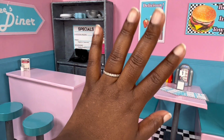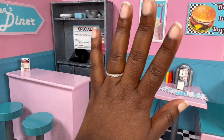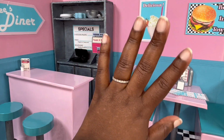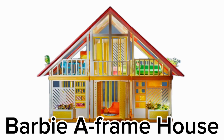In the 1970s and 80s, Mattel moved to making their folding houses out of plastic and vinyl, and these were showstoppers. They would pop open to reveal multi-room mansions and fold into sleek carrying cases. One of the most iconic models was the 1978 Barbie A-frame house.